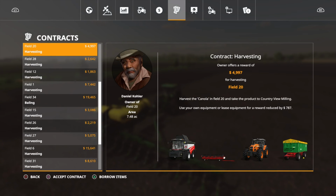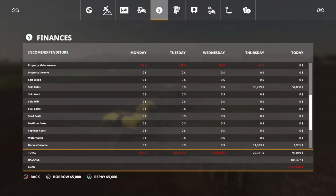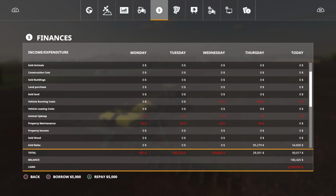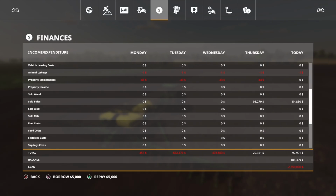Money wise, Wednesday was the day we bought the harvester, and from the bales from our own fields we got 130,000, 140,000, or maybe 150,000, pretty close or exactly. So that was pretty good, and the harvesting comes up, obviously, with what we have sold extra accidentally. And the contracts are here, so about 90,000 out of that at this point. Wage payments are obviously pretty high, but I'm using workers. So yeah, those are looking pretty nice.